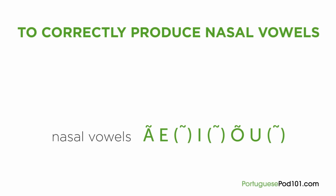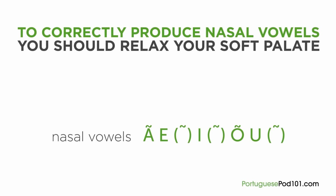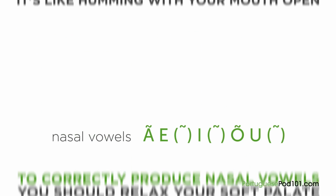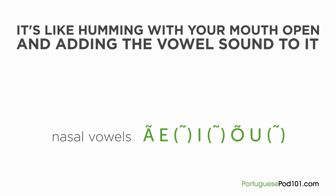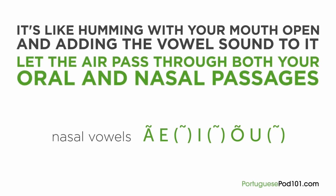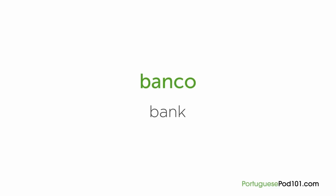To correctly produce nasal vowels, you should relax your soft palate and the back of your tongue so the nasal passage is not blocked. It's like humming with your mouth open and adding the vowel sound to it. Let the air pass through both your oral and nasal passages. Listen and repeat after Ana. Banco, banco, banco.